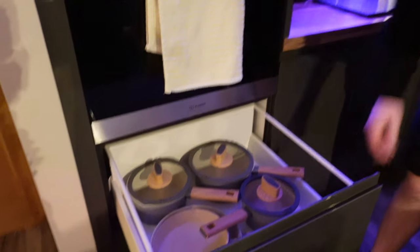It's a normal kitchen. Everything is soft close. I knew you'd try and get your pants on, Cheryl. Shut up, leave my pants alone.